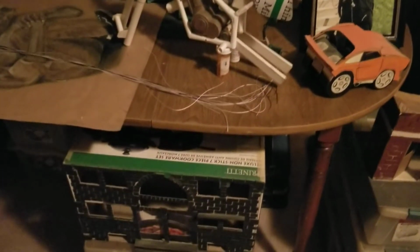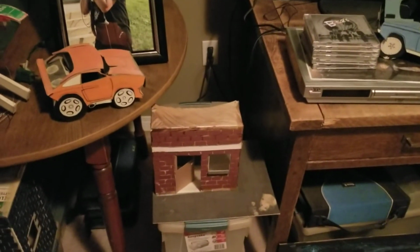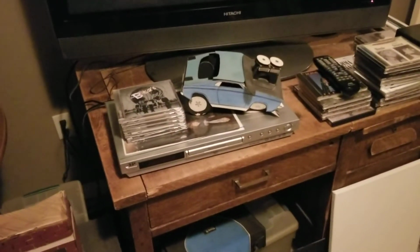And anyways, at one time I had an animation, and this apartment building here is part of what my animation looked like, and this orange Cobra car here, and this little corner store or whatever, and the blue looking trashed Mach 1 there.